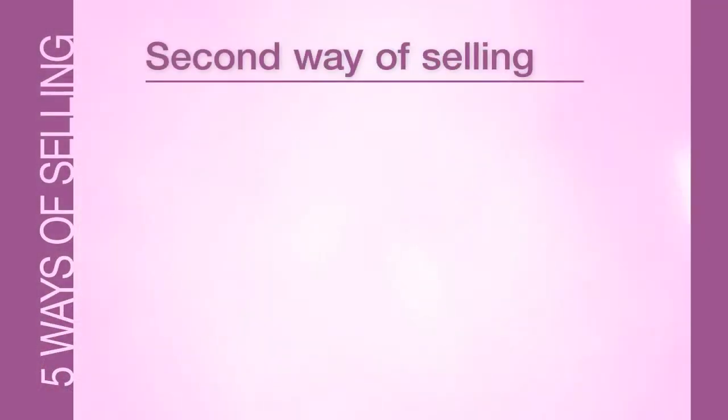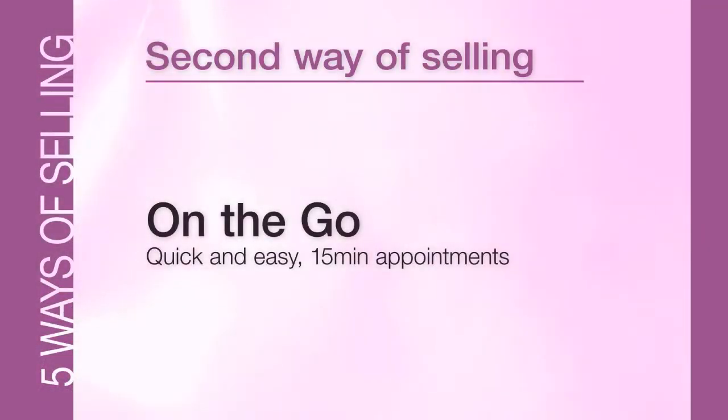Next is on the go. Now, what is on the go? As the name implies, on-the-go selling is when you pick pieces of Mary Kay products like lip glosses, perfumes, eyeliner, everything apart from skincare and supplements. And I must stress that we never sell skincare on the go. We only sell skincare at an on-the-face appointment because at that time the person will have had the opportunity to try the products before they buy.